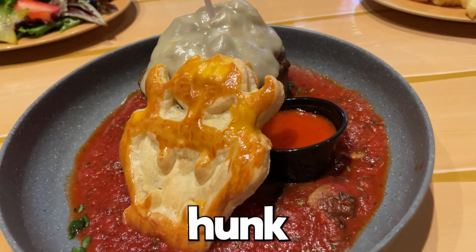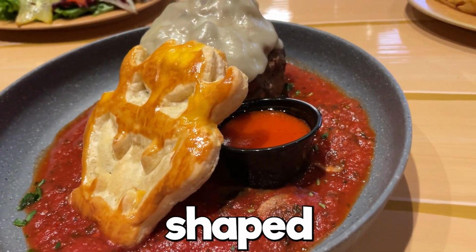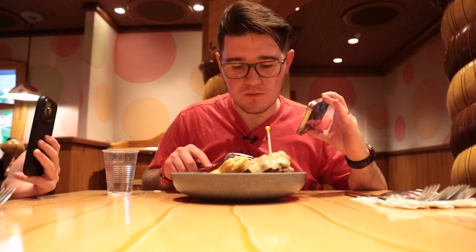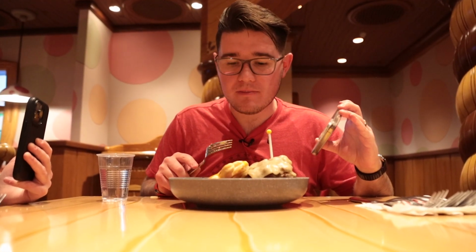This is a massive hunk of meat, and it comes with a really cool Bowser-shaped pastry with a ton of spicy sauce. And I didn't realize how spicy it was until I first had it. Now, how does it taste? Personally, it wasn't that great. I didn't love the flavor of the meat.